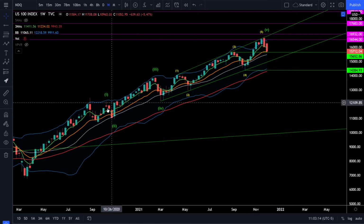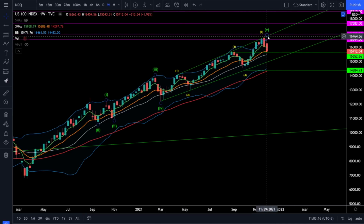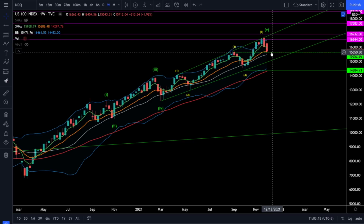And remaining cautious tells you, yes, we could have topped, but staying objective says, yes, we have not yet seen evidence that we did top. So being objective and being cautious are things that go hand in hand. And right now I would tell you to be objective and stay cautious, but objectively we are still bullish, but cautiously we're still concerned we could lose this critical support, and we don't want to have no cash available.